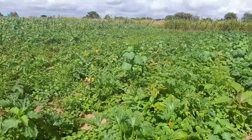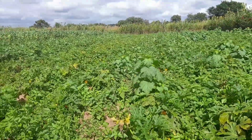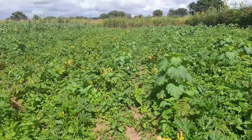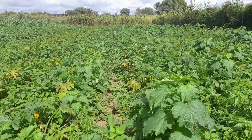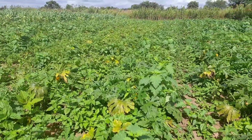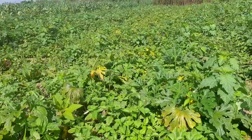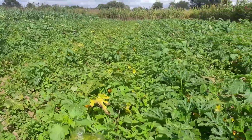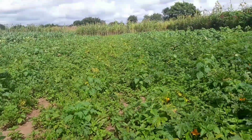Of course, we expect it to come around and say bye-bye, and sometimes when it's saying bye, it comes with a venom. So we need to be a bit more cautious and make sure that it's really gone. Okay, so this is one of the fields that became a casualty. Very difficult to maintain the crop.